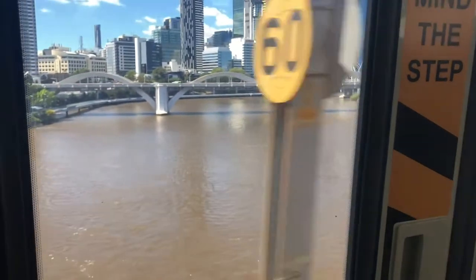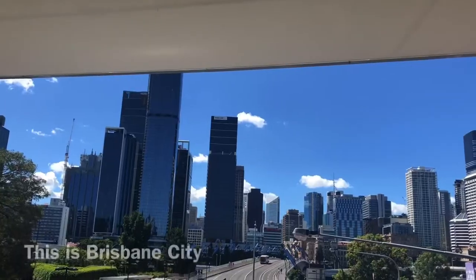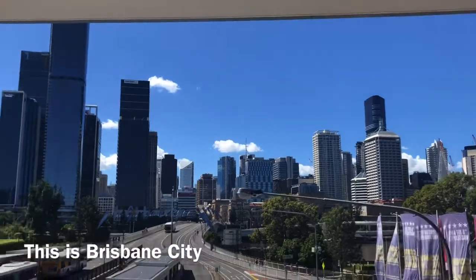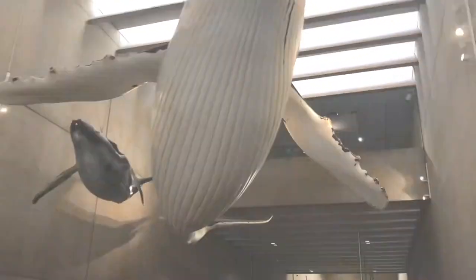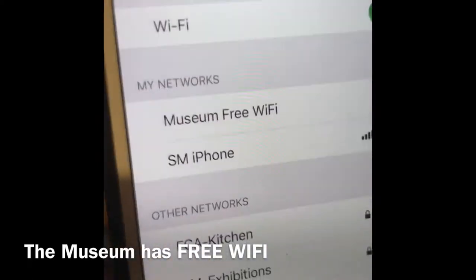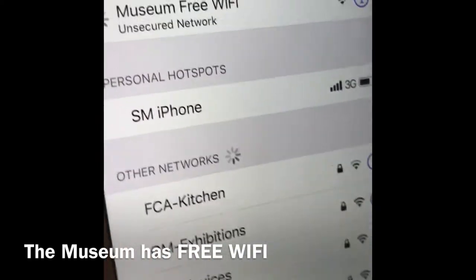We're on a bridge. This here is Brisbane City, my favorite city. Cell service was down today. Fortunately, there is free Wi-Fi.